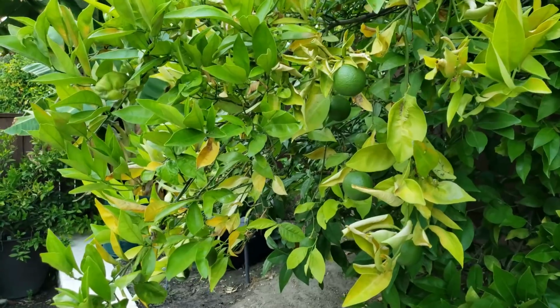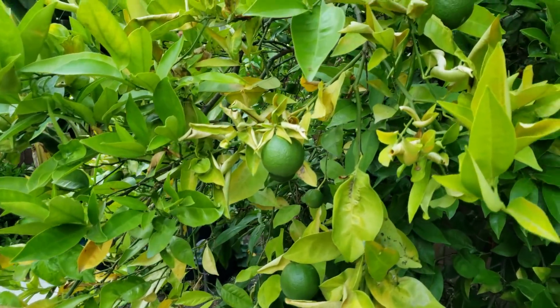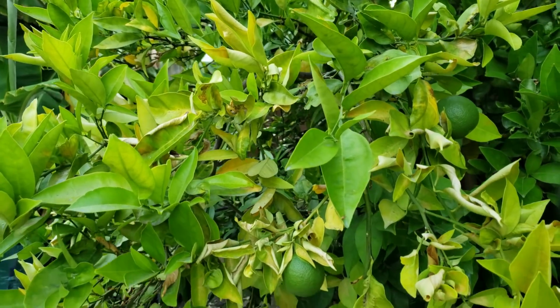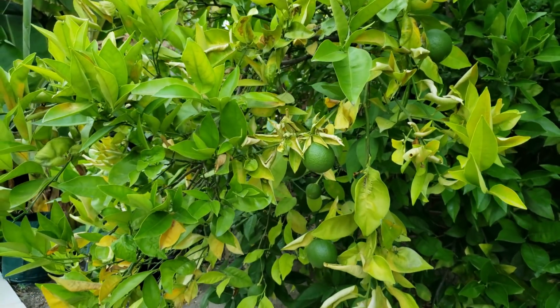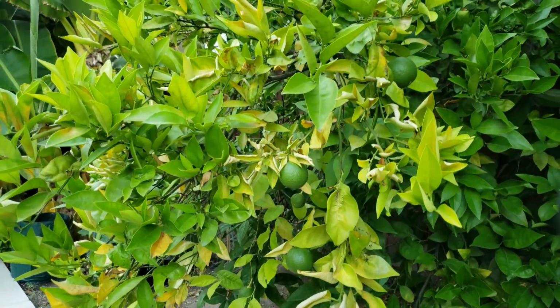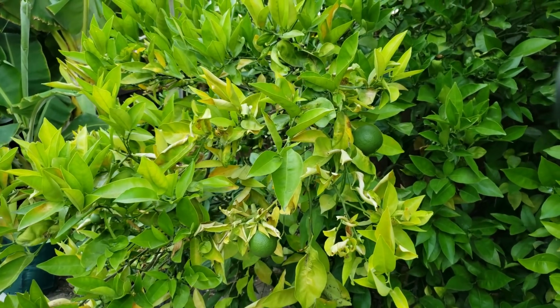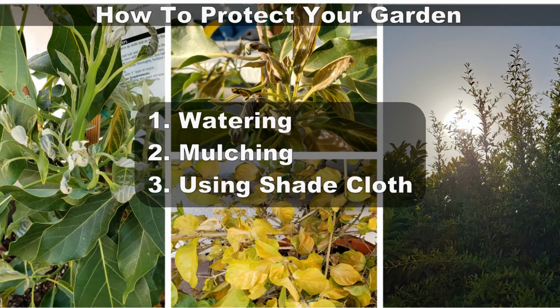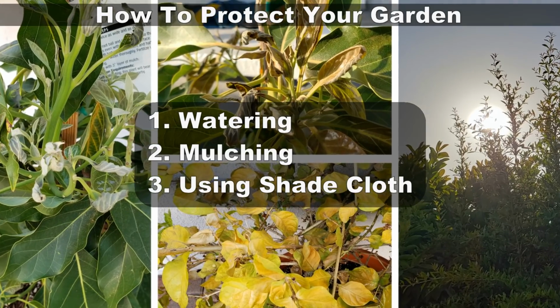And this heat was really brutal. Citrus trees and other tropical and subtropical trees are not used to this kind of heat. And when the sun blazed down for 2 days with over 100 degrees temperature, the leaves were burned out, as you can see here. Now let's look at some techniques to protect your garden during a heat wave.